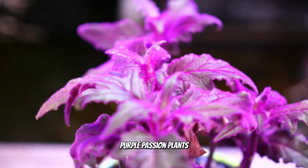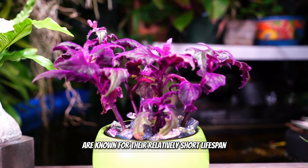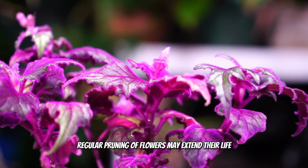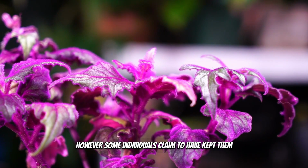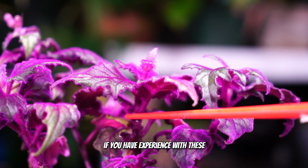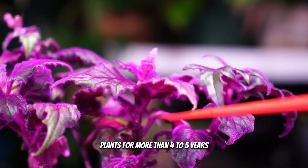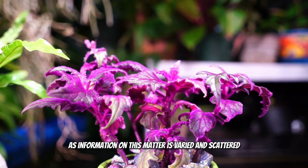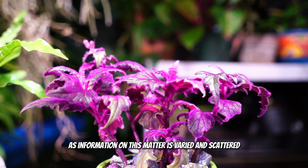Purple passion plants are known for their relatively short lifespan, typically around 4 to 6 years. Regular pruning of flowers may extend their life. However, some individuals claim to have kept them for longer periods. If you have experience with these plants for more than 4 to 5 years, share your insights in the comments, as information on this matter is varied and scattered.